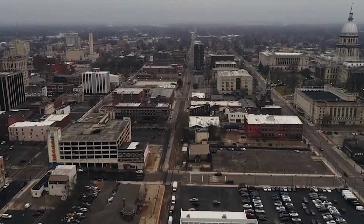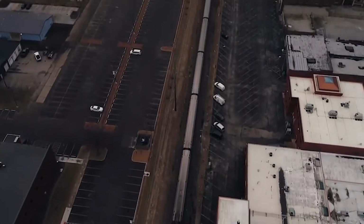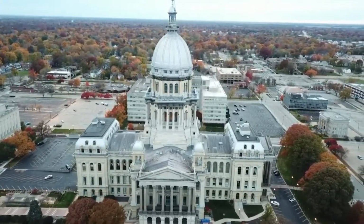Stephen Sondheim once wrote a song that referred to Abraham Lincoln as the pride and joy of Illinois. He was right, and none of its cities show this more effectively than Springfield. It features replicas of his home, tomb, and even the town he grew up in.